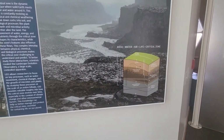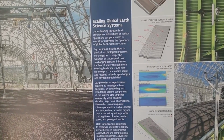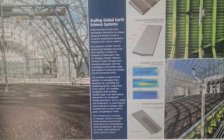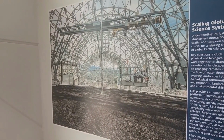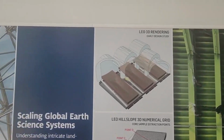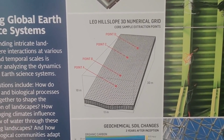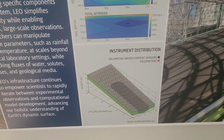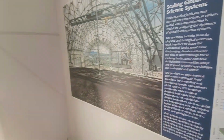That's the kind of stuff I'm interested in. There you go. Putting it together there. All of this stuff is pretty darn interesting to me. Pretty cool. Yeah, I got this slope so you're not sitting there in a puddle.